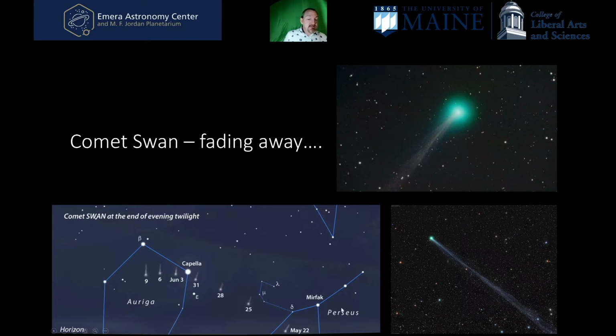So here is a little chart where you can see it again over the next few days, and we're seeing it sort of right about here tonight in this area of the sky out in front, and tomorrow night it's going to be a little bit closer, and you're going to see it again sort of passing by the star Capella in Auriga. This comet is barely visible to the unaided eye, but I do recommend binoculars to see it, and you might notice it has a little bit of a greenish tint to it from some of the gases being released in the coma.